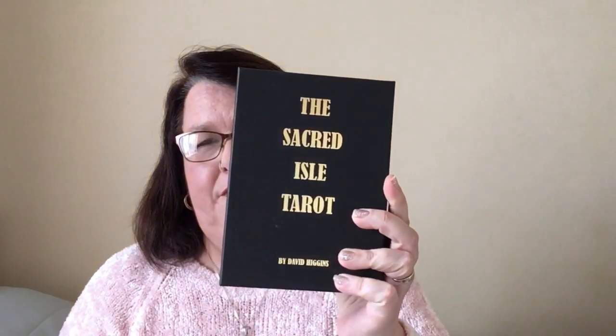Okay, so third forgotten deck is going to be the Sacred Isle Tarot. It comes in this box, by David Higgins. That's the outer box, and the outer box is really nice. The inner box, yeah, not so nice. A very cheap, flimsy tuck box that was partly damaged even when I first got it, but it's fine because I can always put it in a bag.